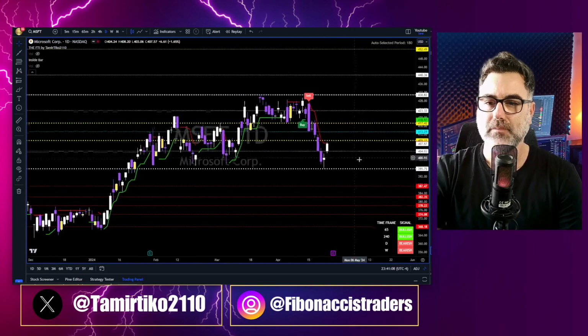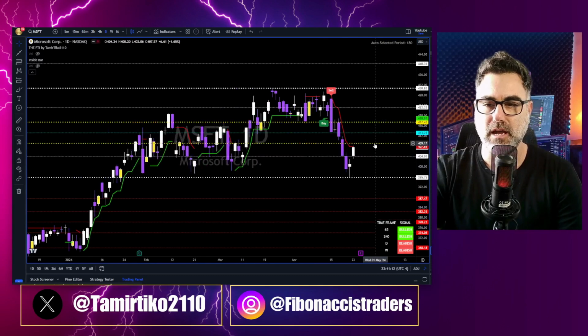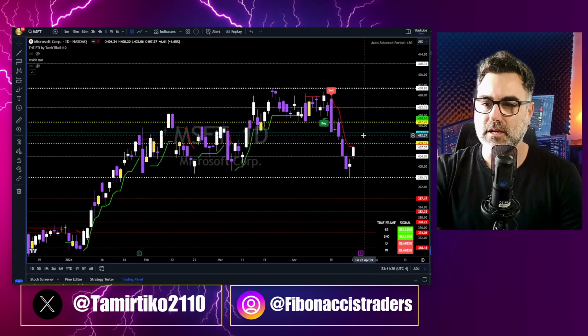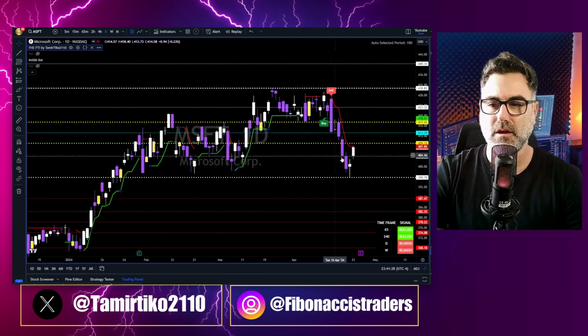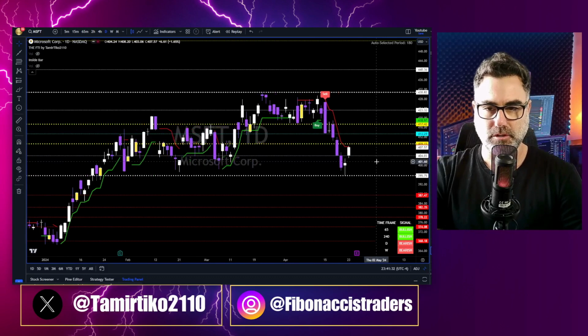Microsoft trying to bounce back, but got rejected by the yellow zone. Long continuation on Microsoft only inside the yellow zone above the 410, going into 413 and 417. Now the support is the 404. Look left, the 404 support was resistance, now becomes support.